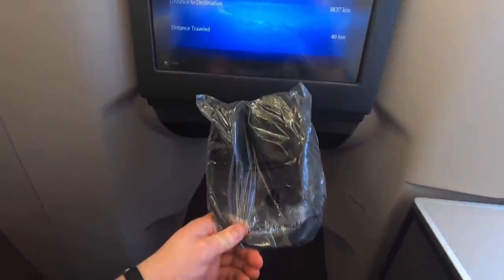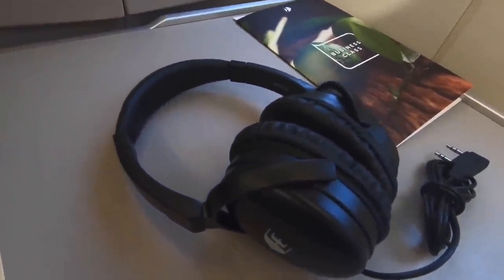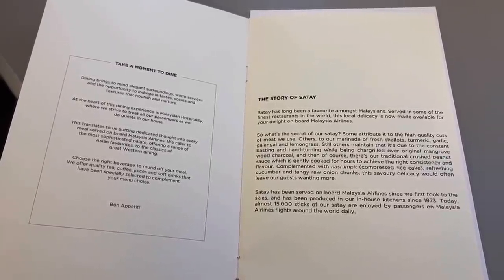Headphones are given out too. These aren't particularly great, like most airline headphones, and had really poor bass. As always, bring your own, and an adapter too.